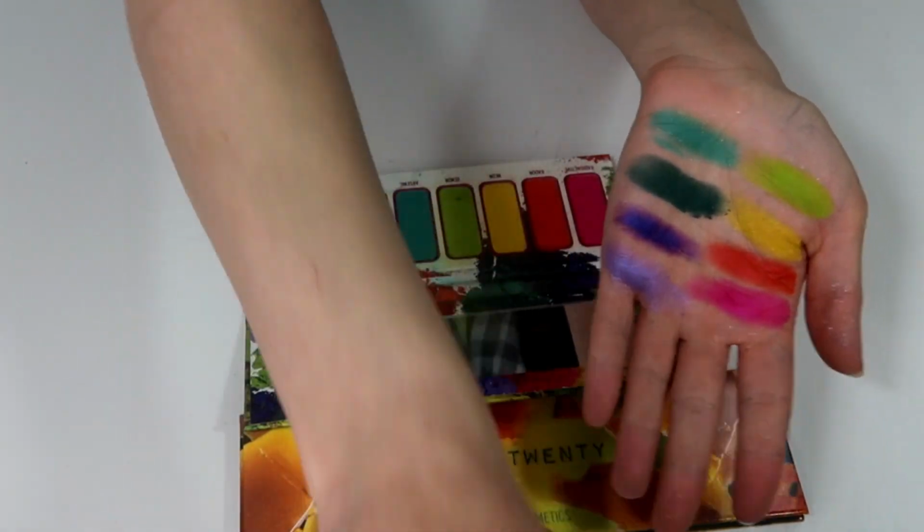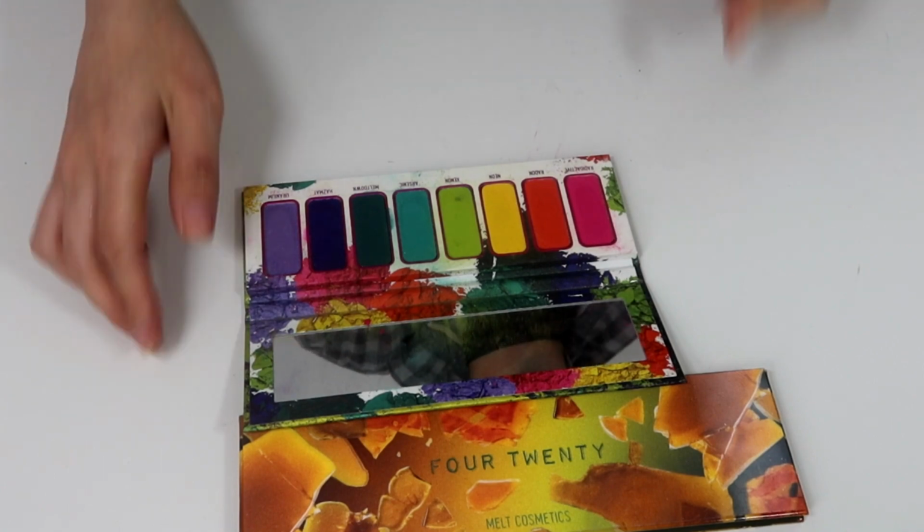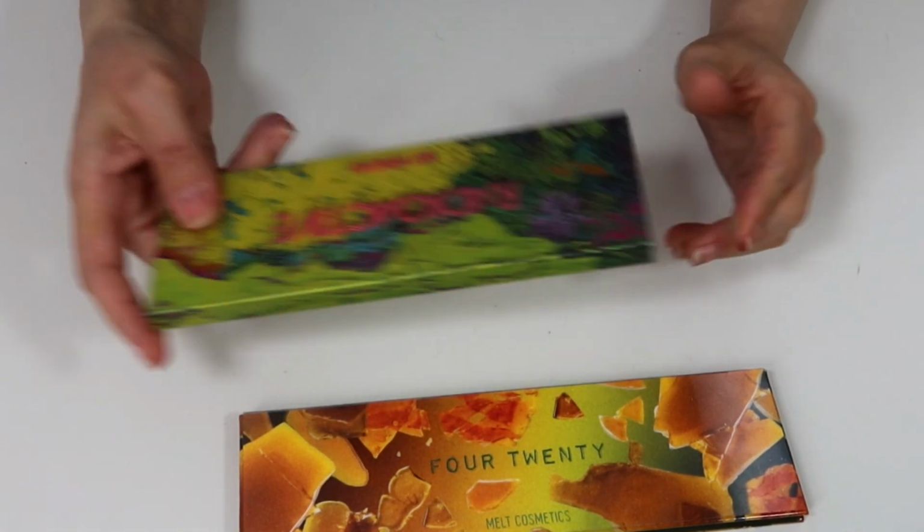But yeah, you can get rainbow palettes that are better than this and much, much cheaper. But if you really like Melt quality and you just love collecting all the Melts, then it's really good, and I love the packaging.